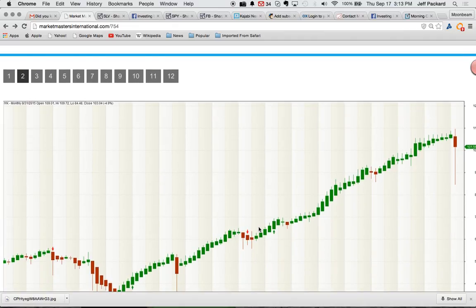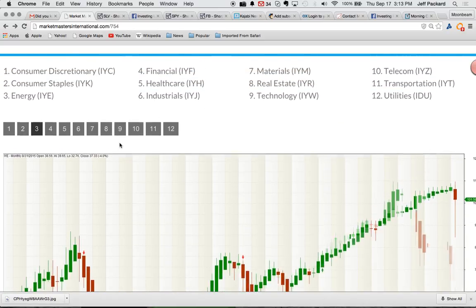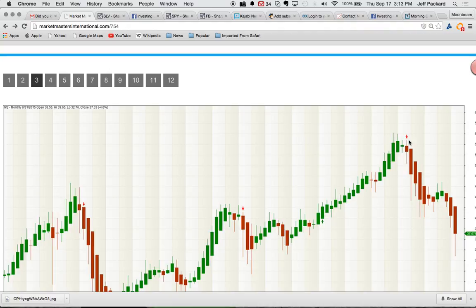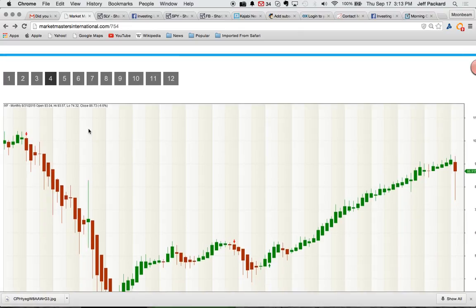There's a green arrow here. There's no selling yet here on the consumer staples. XLE, okay. Here, energy, we know that. Again, green arrow down here. Okay, and again, this is the monthly view.